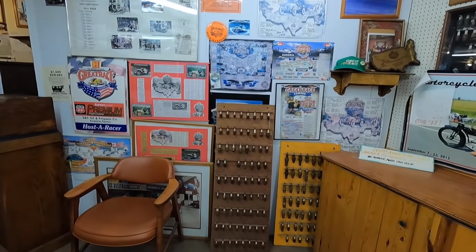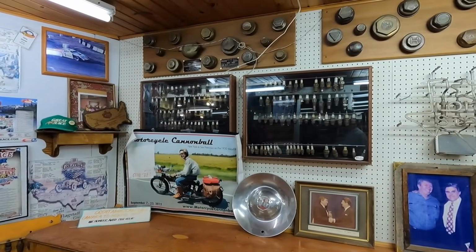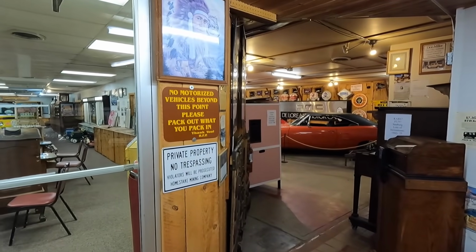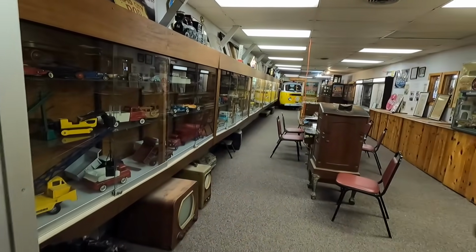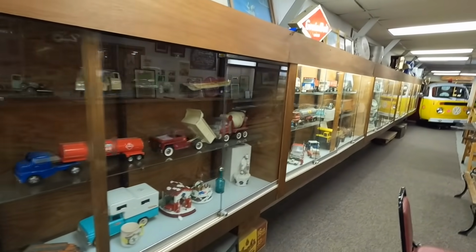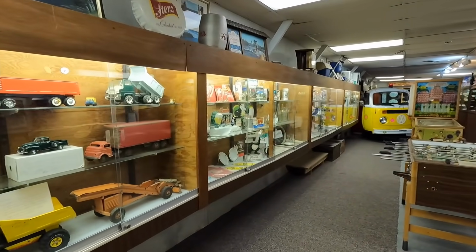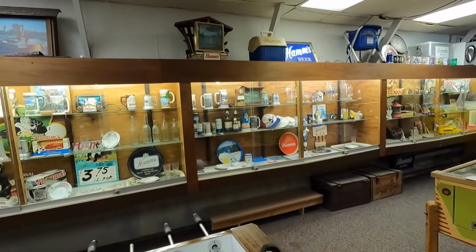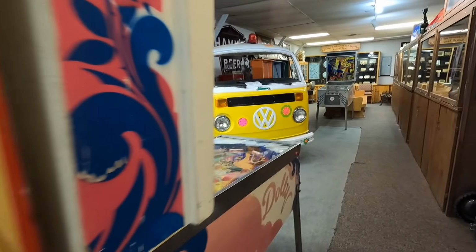Sorry I keep saying it, but I'm overwhelmed here. Just trying to look at this stuff. What do you record first? What do you show? It's endless. Wonder if they heat these buildings. Well, they gotta have it open year-round. More toy stuff. Little tanker toys, tanker truck toy. Foosball. Pinball. You could spend a week in here.